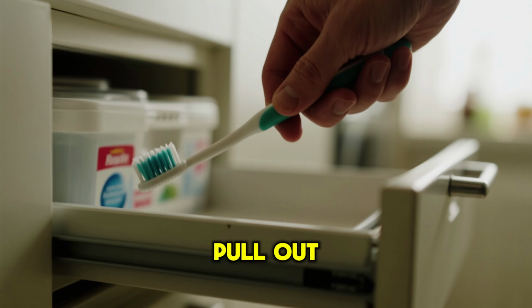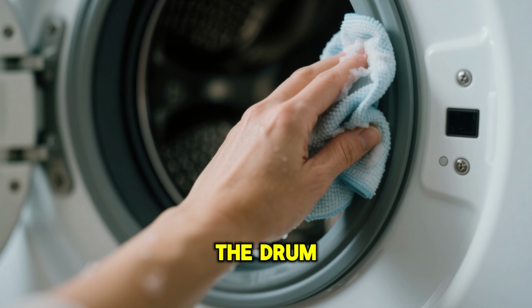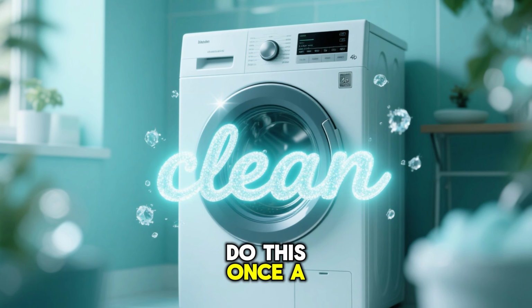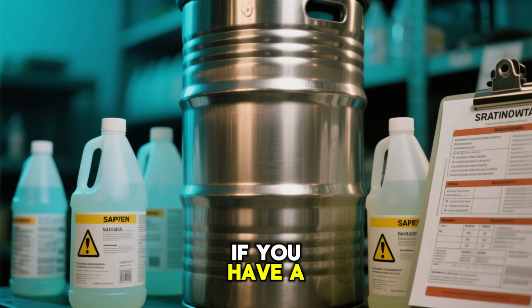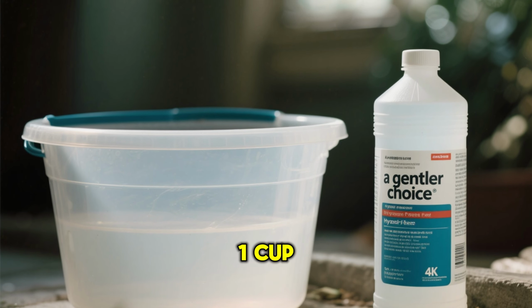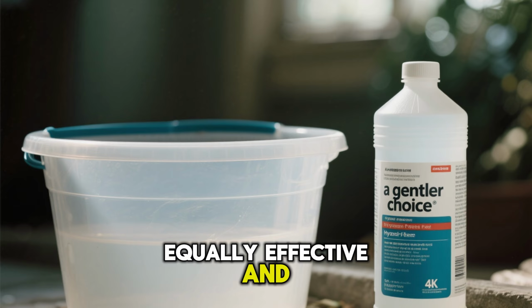Unplug the machine. Pull out the detergent drawer and scrub it with an old toothbrush. Wipe the door glass, the drum lip, and behind the gasket with a damp cloth. Leave the door and drawer wide open overnight. Do this once a month and your washer will stay fresh for years. But here's the catch. If you have a stainless steel drum, bleach is safe. If you have a plastic tub, some older models, skip bleach and use 1 cup of hydrogen peroxide, 3%, instead. It's equally effective and gentler.